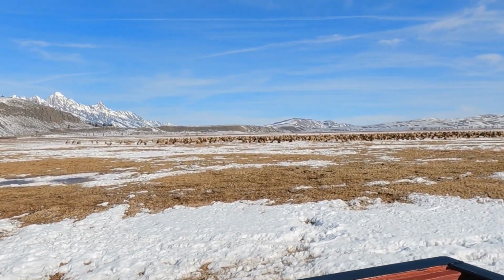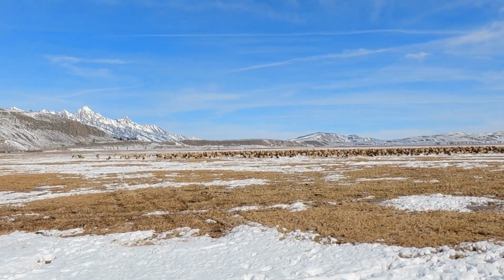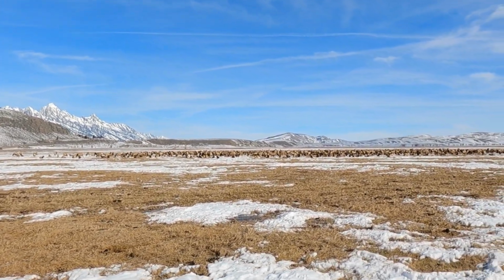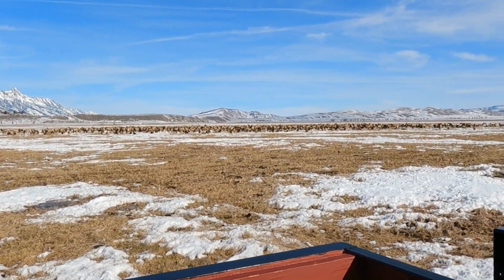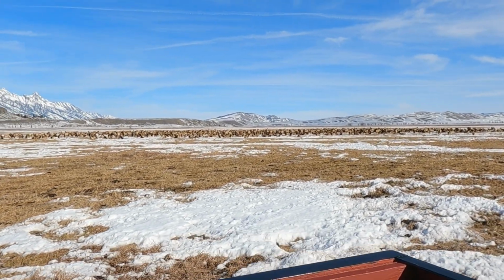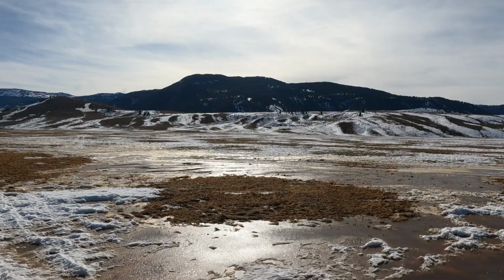How many do you estimate are out there? Right here, probably 600 to 800. Across the whole refuge right now, we have about 7,500. How many of them are tagged and monitored? There's about 50 that have radio collars on. 50 of them? Here. Yeah.